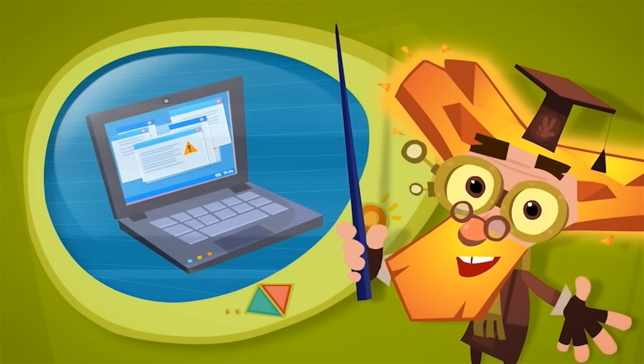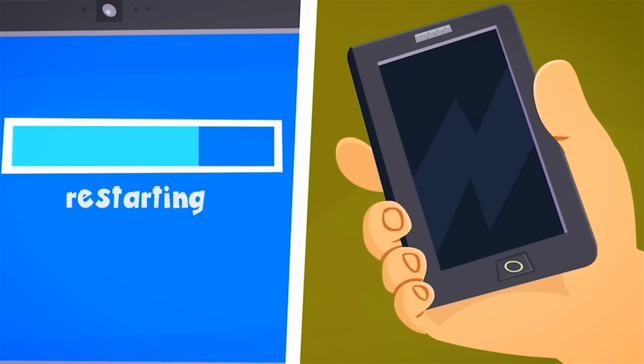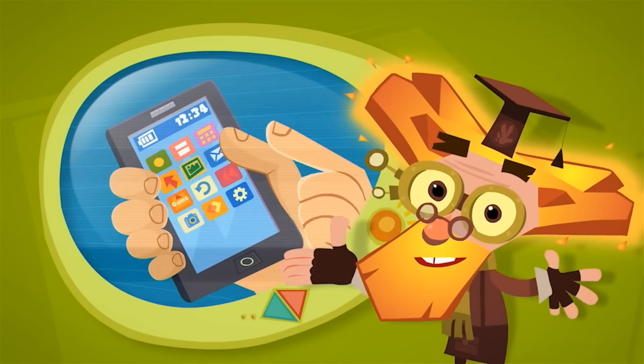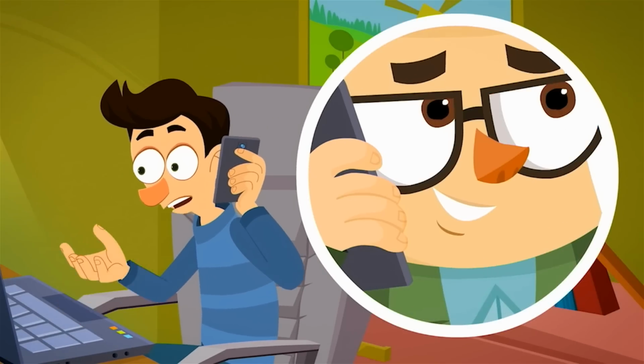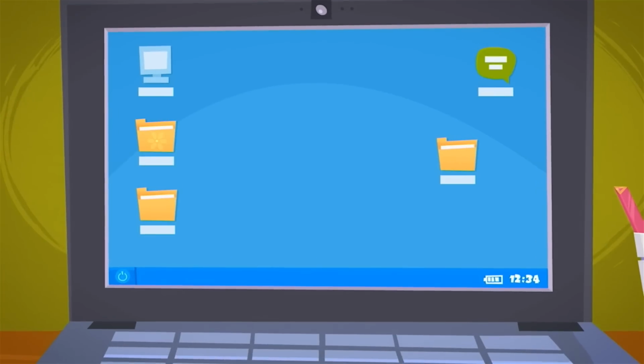If this happens to one of your devices, it's recommended that you restart it or turn off your device and turn it back on again. Sometimes it helps and the device comes back to life. But if that doesn't help, you may need a repairman to figure out if it's a problem with the program or with the device itself, so he can fix it.